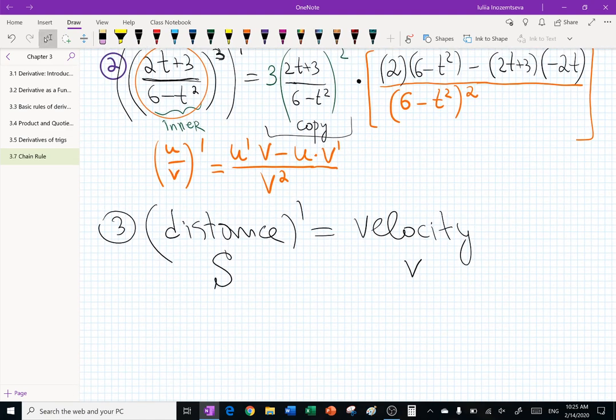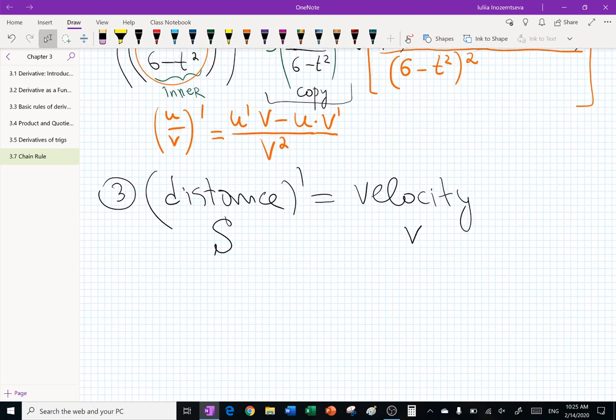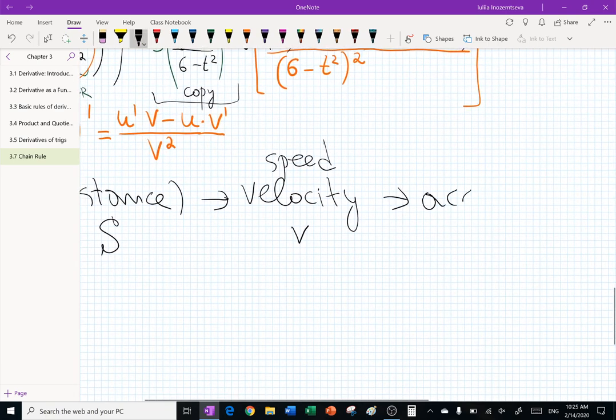Distance and displacement are the same idea. From here to here, this is 35 centimeters. But if I'm saying it's in the positive direction, then it's displacement, yes. Then if you differentiate v, I would do it like this. Differentiating distance becomes velocity or speed. Differentiating this becomes acceleration. Acceleration.